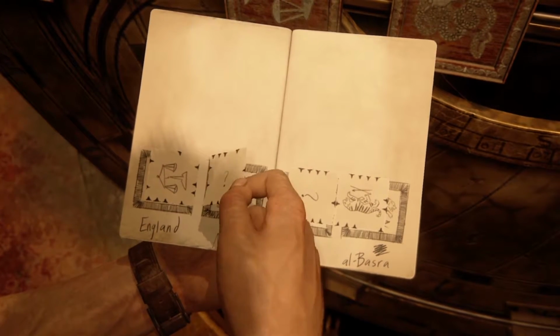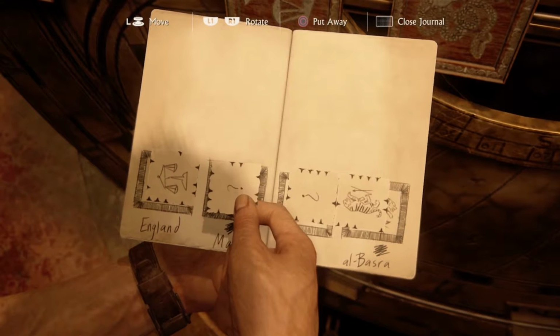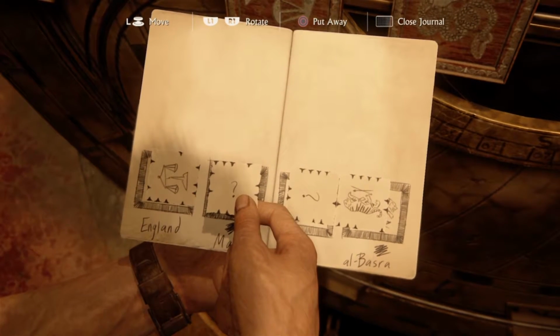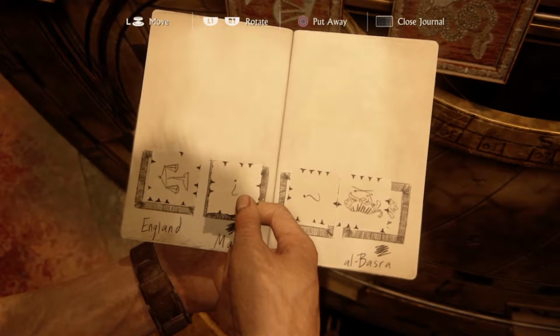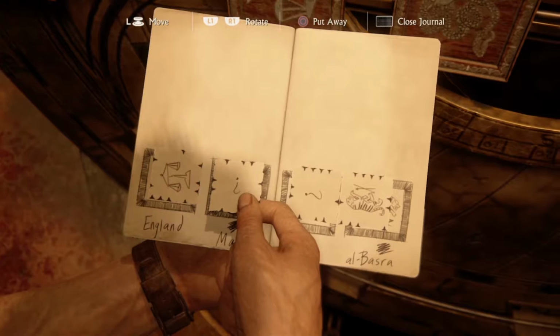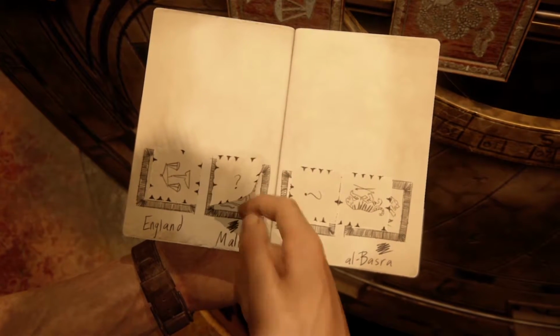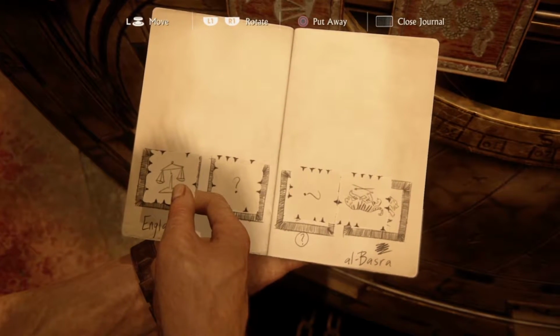Hold on. So let's try this one now. Nope, that doesn't work. That doesn't work. Crap. But see, this works with that. But this one doesn't work now.